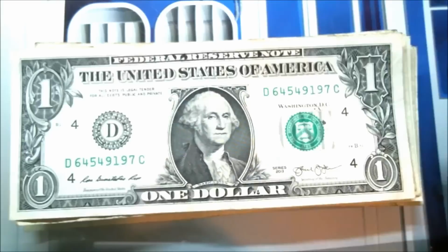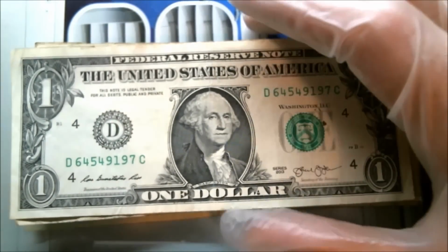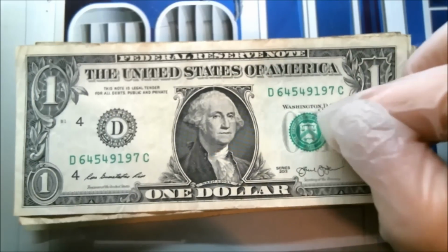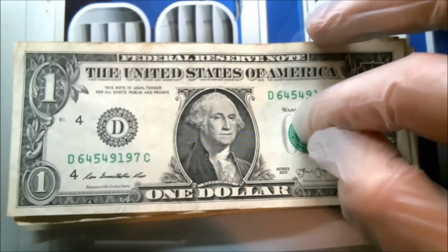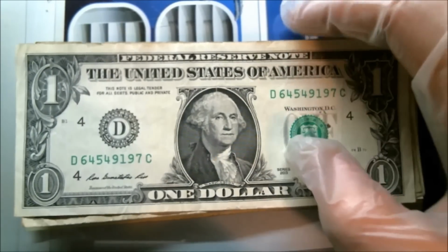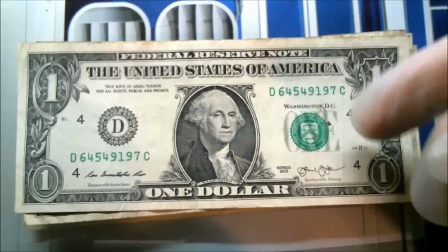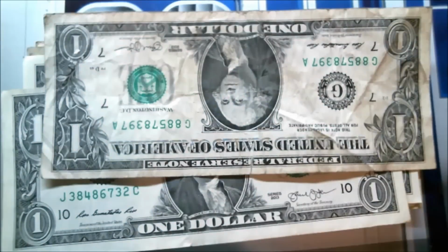Nothing on that bill. On the obverse of this bill, another Series 2013, one of the things to look for with these is you'll notice shifts in the seals, like the Department of the Treasury seal here, as well as the serial numbers, you'll notice that they'll shift down sometimes. Unless it's dramatic and sitting way off one way or the other, left, right, up, down, I wouldn't say it's collectible or an error.